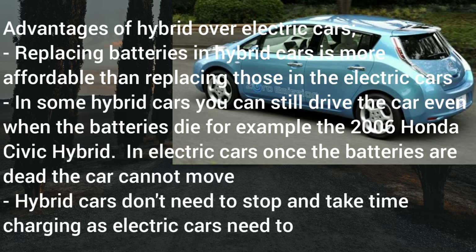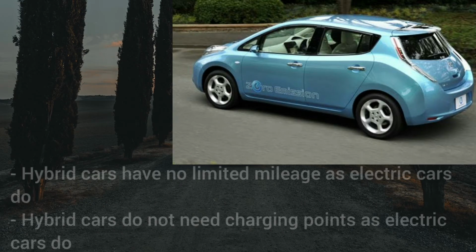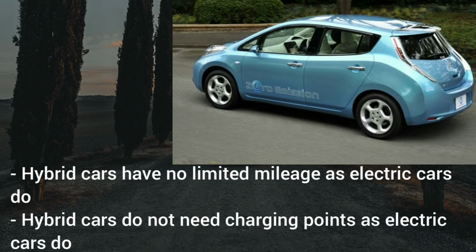Number 3, a hybrid car does not need to stop and charge. It charges as long as the car is moving. It's also known as self-charging. It also uses regenerative braking to charge up the batteries. In an electric car, you must stop and take the time to allow the car to charge.